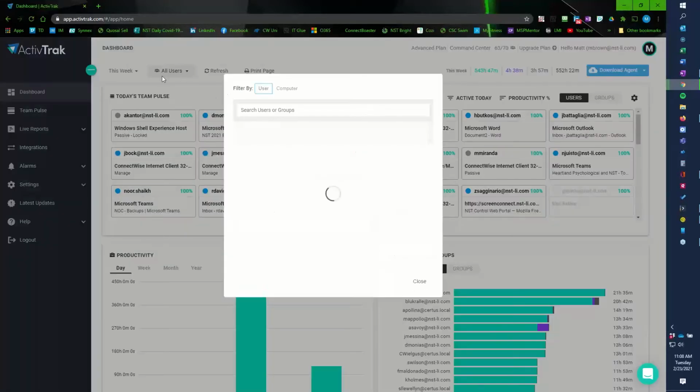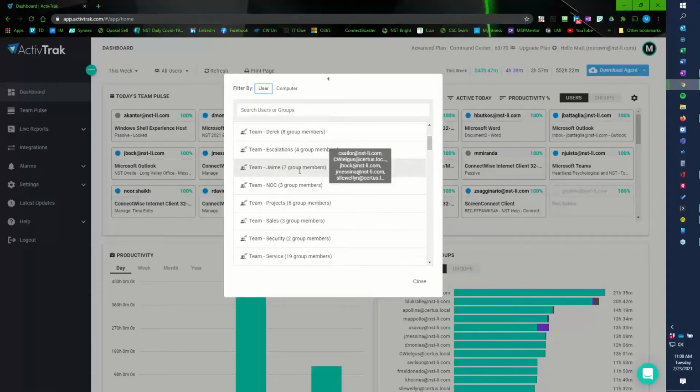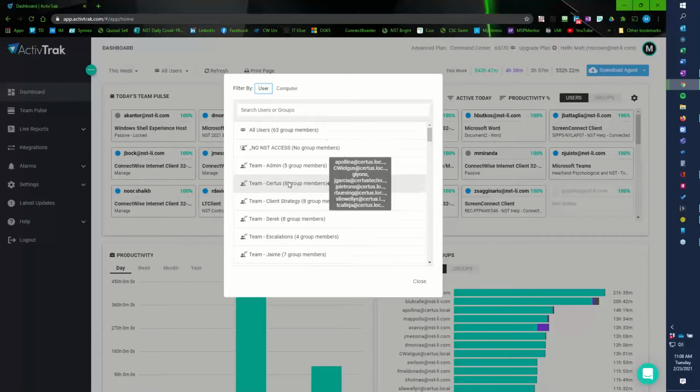And you can see I have all users set up. So again, I don't have to set up all users. I can specify the team that I have. So I'm going to pick the sales team. Or if I want, I can specify an individual user. So I'm going to pick the sales team.